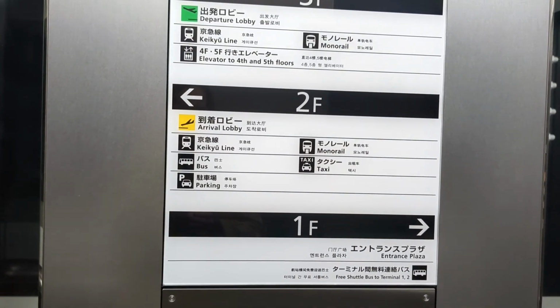I have flown Japan Airlines Business Class twice, actually before all the COVID stuff happened. But I've never flown Japan Airlines First Class. So I'm completely and utterly so excited about it. And I guess all there is to do is to head to the airport. So let's go.